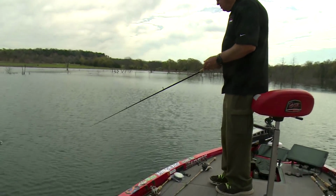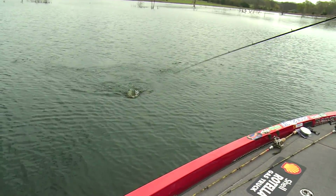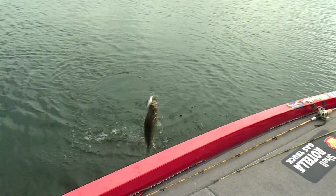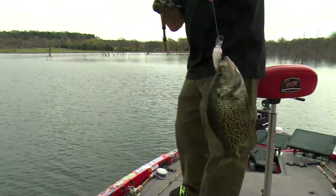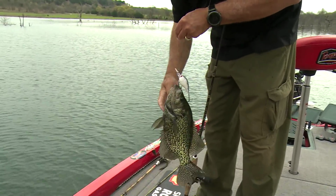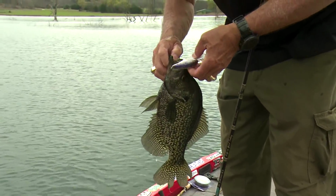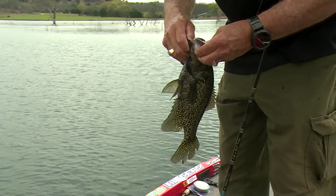Oh, look what this is. Wow. Holy moly. Oh, big old male crappie. We're going to keep a few of these males. If it had been a female that size, a female of any size really, we would have turned it back.